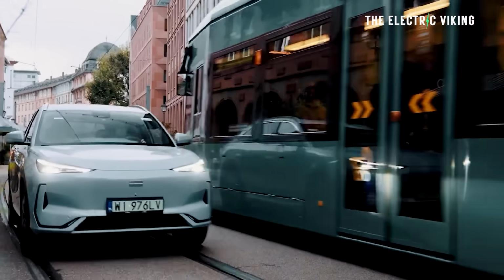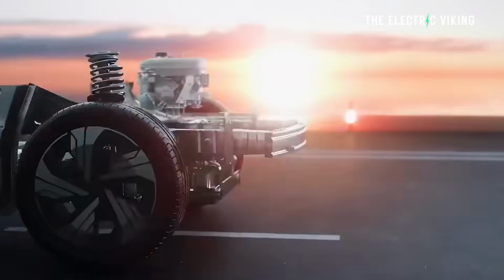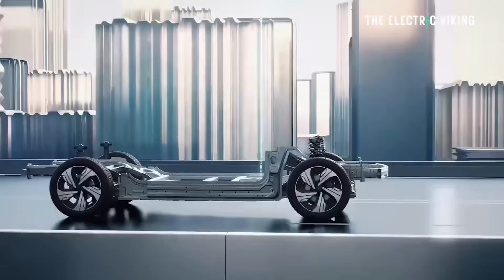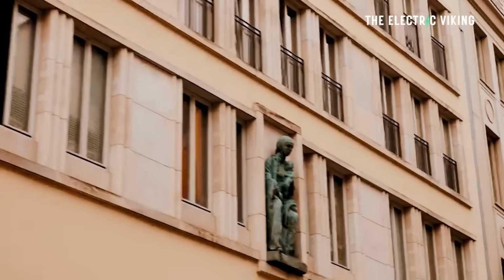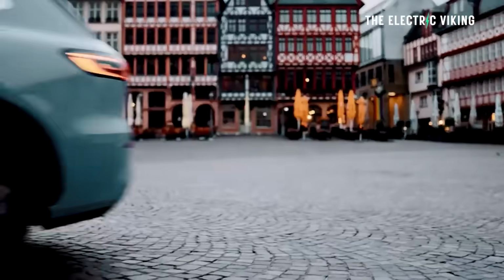This newer version, the updated version, gets a battery that's bigger than the previous model. It's a 68.4 kilowatt hour battery. So it's about 8 kilowatt hours bigger than the previous version, making it the longest range version. And we don't know the WLTP range. However, it should be a fair bit more range than the previous version.